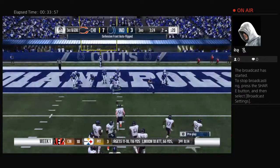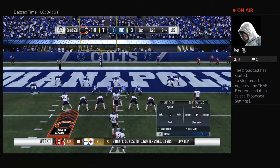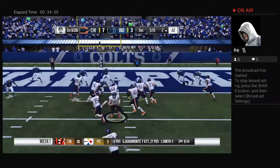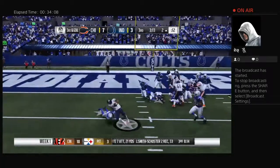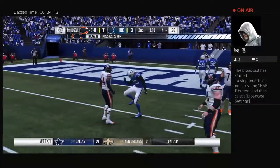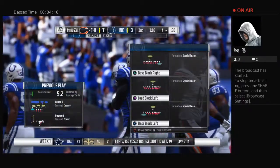This Colts D is up to the challenge so far, but they need another stop here on 3rd and goal. Now let's go. Trying to punch it in with Howard. And this one will wind up with him losing yardage back to the 4-yard line. A loss of a yard, and it brings up 4th.